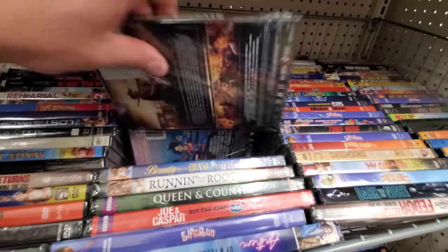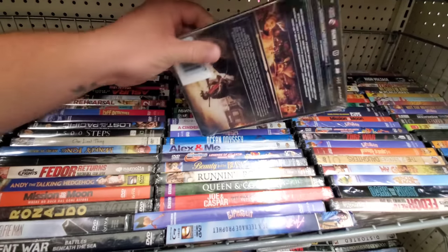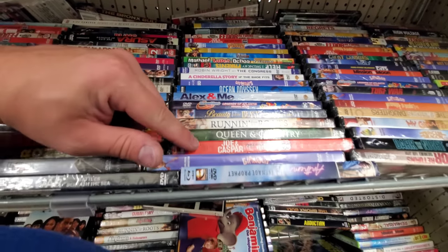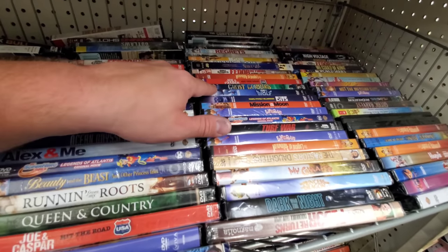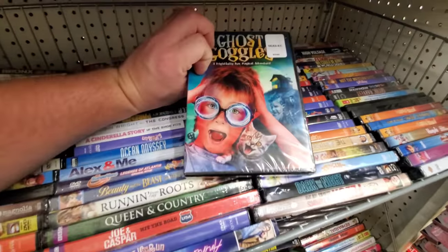A Confederate. Is that supposed to be like a Civil War movie or something? I don't know. I'm very fascinated with Civil War history. Always have been. Turf War, Mission to the Moon. Ghost Goggles. What?